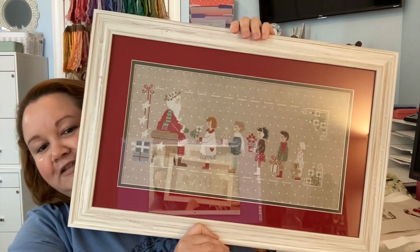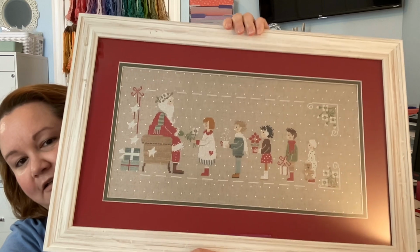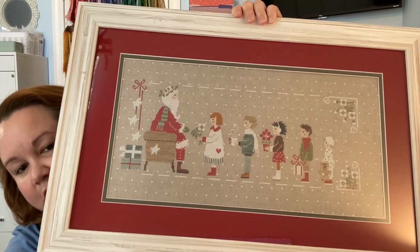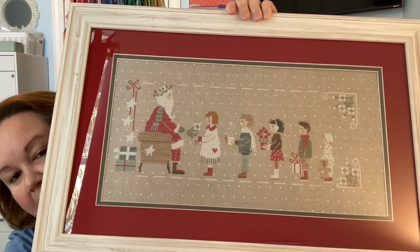But what you're here for, the stitching. I have so much stitching to show you, and I am excited about it because I have a fabulously finished product that I got back from the framer. So this is a chart from Madame Chantilly called Gifts for Santa, and I did my own Classic Colorworks conversion, and I stitched it on 36 count natural petite point linen. I love it so much.